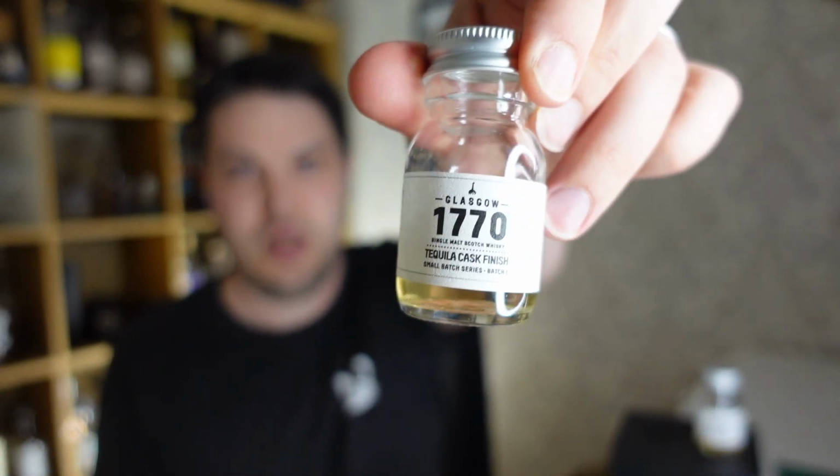The first one we're going to cover is the Tequila Cask Finish. Now, this is the second time that they've done a Tequila Cask Finish, but the first time was with their unpeated recipe. They've got 3 main recipes. They've got an unpeated, a peated, and a triple distilled. The first time they did this was with their unpeated recipe, Tequila Cask Finished. This time round, it's their new triple distilled, which I'm a fan of. I'm a fan of that recipe, and then in the Tequila Cask Finish.